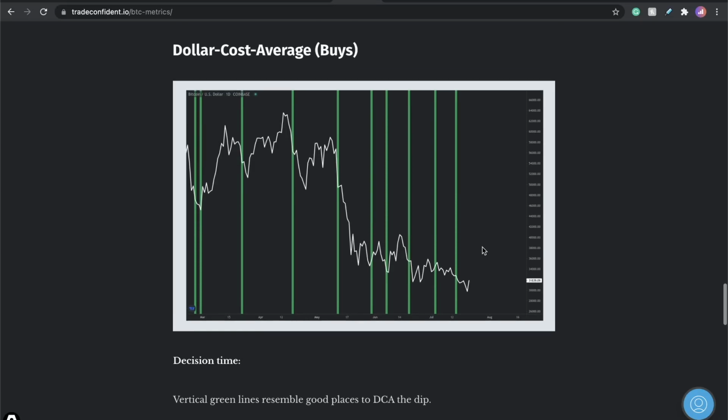You guys have money on the side and you have an extra $1,000 per month. You just dump it into every single green line for dollar cost averaging. You're going to do fantastic, seriously, you're going to do amazing. This is the best metric on the market to call dollar cost average entries. I have not found one better.